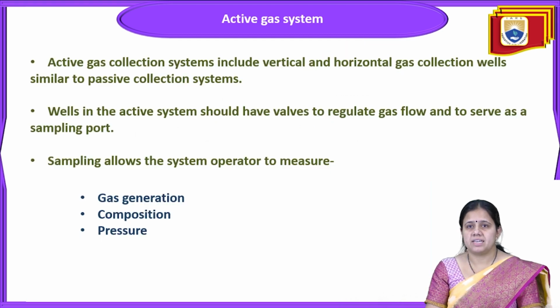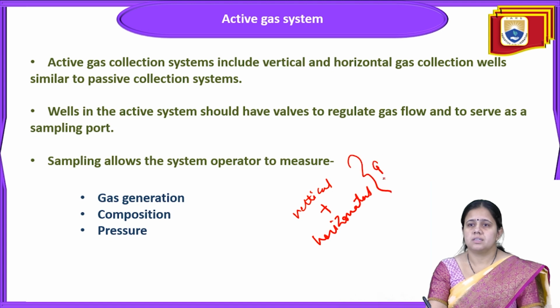Next is the active gas collection system. In the active method of gas collection, two systems are included: vertical and horizontal gas collection wells. All things are similar to the passive collection system. The only difference is that these wells are vertical as well as horizontal gas collection wells, and it is otherwise similar to the passive collection system.